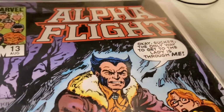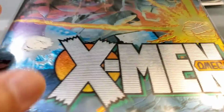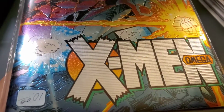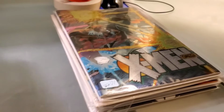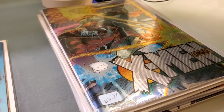Okay, sucker, the only way to get to the lady is through me. Stuff like that's cool. That's a Wolverine. Okay, I've got 3 copies of this X-Men Omega, and this is part of the Age of Apocalypse. I believe this is the finale, the final issue. So Age of Apocalypse concludes in this issue. And then there's also an X-Men Prime, which is like an epilogue to the whole Age of Apocalypse, and kind of previews the return to the continuity, and the new storylines in the return.